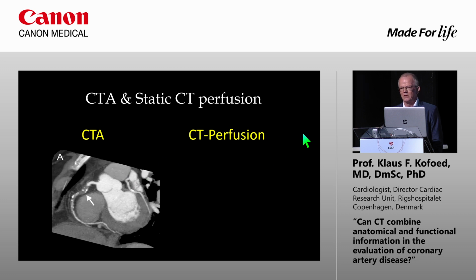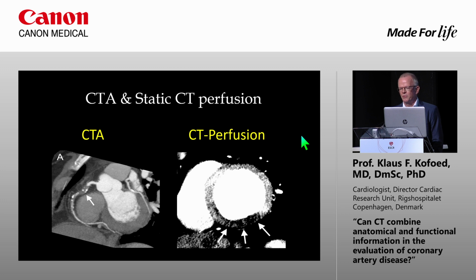You're familiar with this, and obviously some of you also will be familiar with this, that if you play around with the window level, you can appreciate that there is hyperattenuation here, which of course is consistent with an occlusion. I just use this example, which is not clinically so fantastically interesting, and just showing how static perfusion imaging is done.